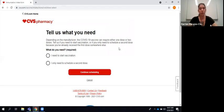For most of you, you are going to need to start your vaccine, which means you have not received a single dose of any vaccine. If you have received a first dose and you did not schedule a second dose appointment, you will go through a different process where you will click, I only need to schedule a second dose. But we are going to act as if we are starting from the very beginning. So I need to start vaccine.